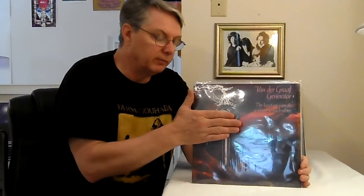Van der Graaf Generator has been reissued by a couple of labels. And this one is the Back on Black prog series. It came out originally on a single record, and now they've reissued it on a double LP. It's got the same amount of songs on it, but they've remastered it where they've got the groove spread out across a larger area of the record surface. You don't have groove cramming, and you get a much better sounding record. So it's been remastered really well, and they did a great job of this record.